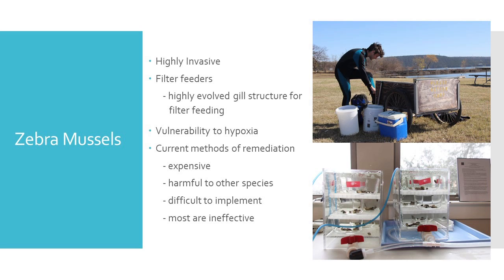Zebra mussels, which are a highly invasive species of bivalve, have a uniquely evolved gill structure which allows them to siphon particles out of the water down to 1 micrometer in length. This also renders them extremely vulnerable to hypoxia, meaning they can be killed off due to a lack of oxygen.